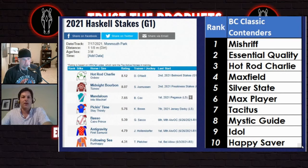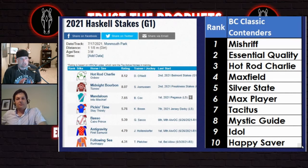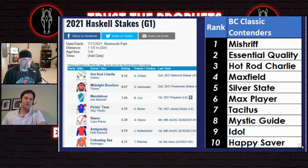So it wasn't a great race, but I feel like Brad Cox is doing the right things with Mandaloon. That's just a really solid horse. Authentic won this race last year, and he won the Derby before that. So if I'm going to bet on any horse, regardless of the odds, it's Mandaloon. That's my number one horse for the Haskell Stakes.